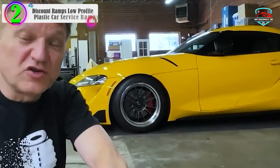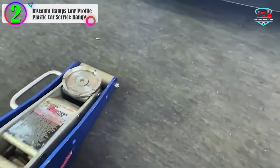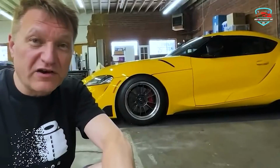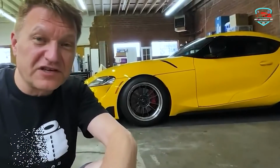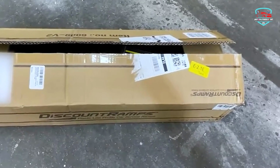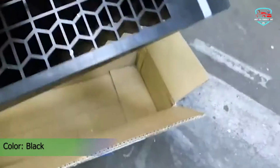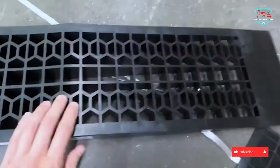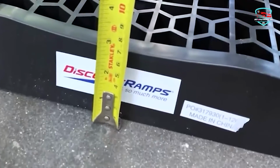In our list, the number 2 product is the Discount Ramps Low-Profile Plastic Car Service Ramps. This is another option from Discount Ramps for lower-profile cars, as this set of 2 ramps has a low incline of 9.5 degrees. These ramps are made of heavy-duty plastic and feature a honeycomb design on the ramp and platform for better grip and stability, which also helps to prevent the buildup of moisture. Each ramp measures 27.5 x 7.4 x 2.5 inches, and they have a maximum weight capacity of 4,400 pounds. The plastic construction keeps them lightweight at just 9 pounds, which makes them a breeze to move about.